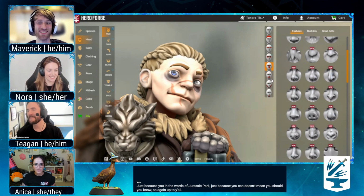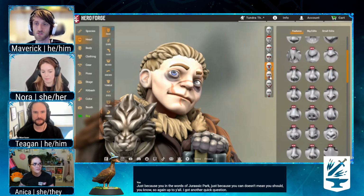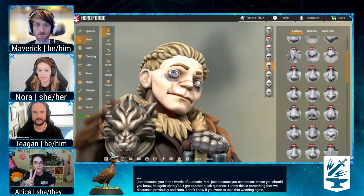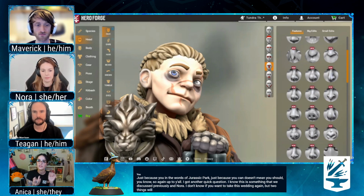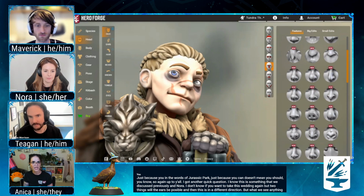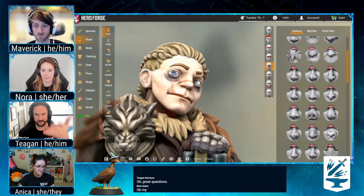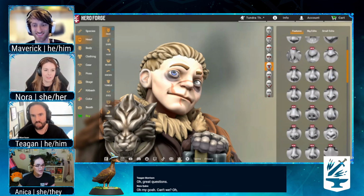I got another quick question. I know this is something that we discussed previously, and Nora, I don't know if you want to take this one again, but two things. Will the ears be posable? And then this is in a different direction, but will we see anything along the lines in the future like anime eyes? Ooh, great question. Oh my gosh. Go for it, Nora. Can't wait to answer these.